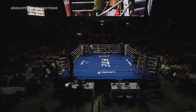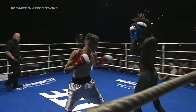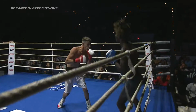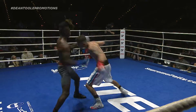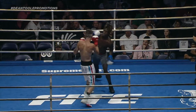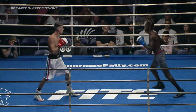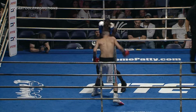Keyshawn didn't look as tired as I think Billy Rogers' corner thought he was. He still was throwing big shots. He still was landing good shots to the body. Billy Rogers has to be a little bit more disciplined and respect Keyshawn Gray's power. Very animated corner, Billy Rogers, showing him what they want him to do, in and out, in and out.